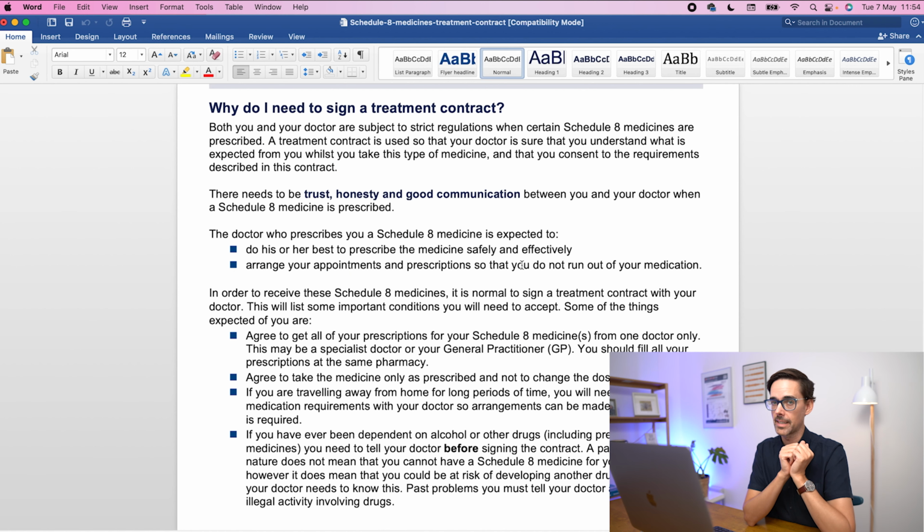And finally, this last bit is for the patient's benefit. Why do I need to sign a treatment contract? And let's just be clear here, this is a legal and professional requirement. So if you know that you have patients who are on Schedule 8 drugs and have been on them for more than 30 days, they need to have a treatment contract. So that is a learning point today.